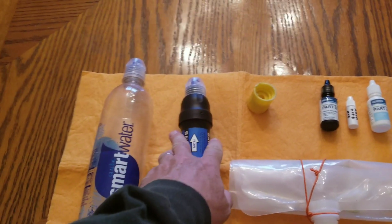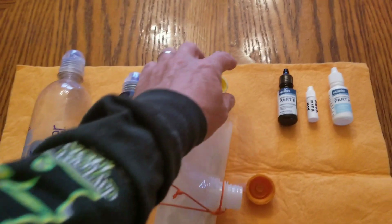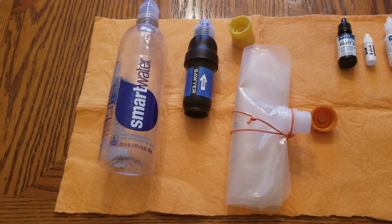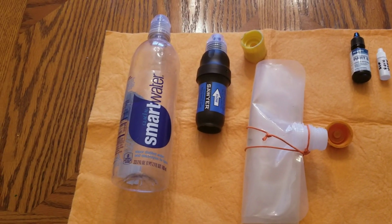So next to it is my Sawyer Squeeze. I use this in a gravity type system using my Evernew bag and a tornado tube. If you'd like to see how that works, I've got a great video. My last video on the TVT talks about how I use all of this and how well it works. So I'll refer you to that video.